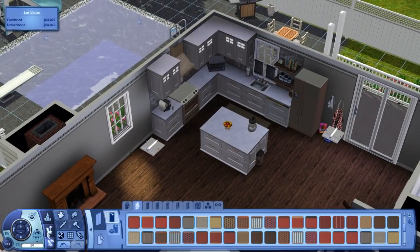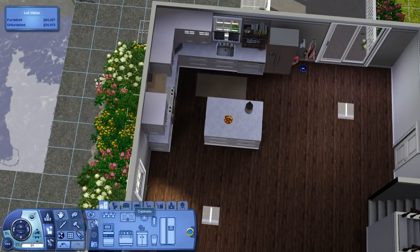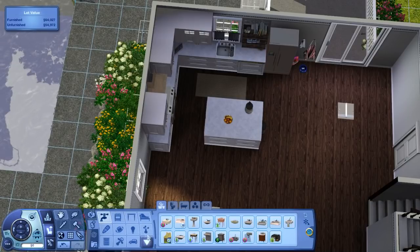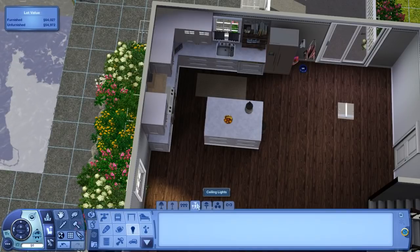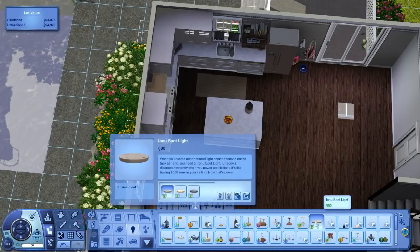Then I'm going to go in and pick out a light fixture to go right above the island, or maybe I'll just do some pot lights, or I could do a mixture actually. Now that I think about it, we could do a mixture of the pot lights. These are from, oh, I don't know where these are from.